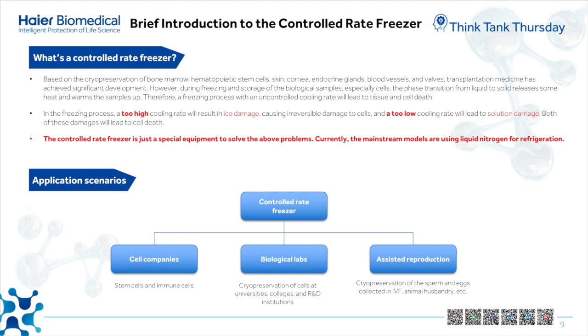Controlled rate freezers are applicable mainly for the below 3 areas. The first area is cell companies, including stem cells and immune cells. The second area is biological labs, cryopreservation of cells at universities, colleges, and R&D institutions. The third area is assisted reproduction, cryopreservation of the sperm and eggs collected in IVF, animal husbandry, etc.